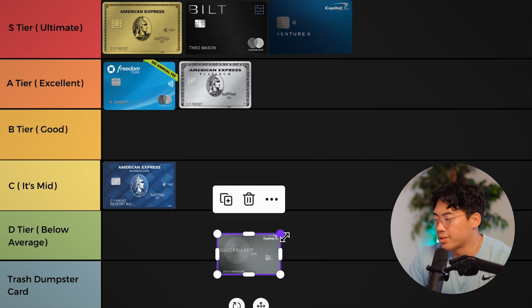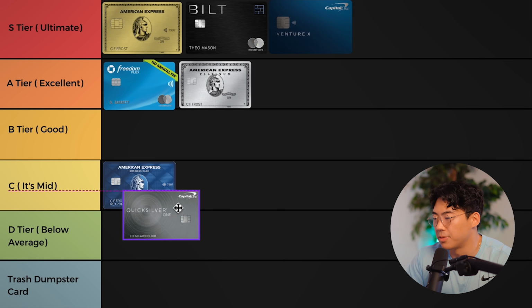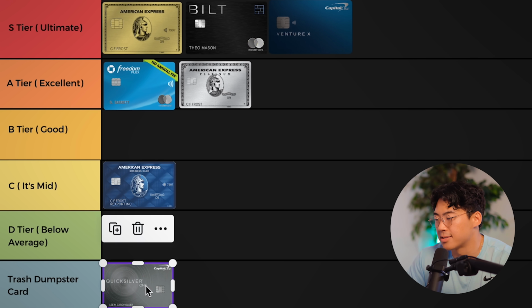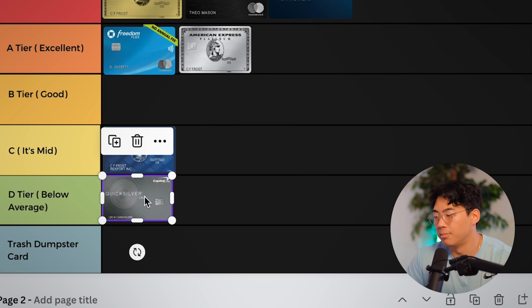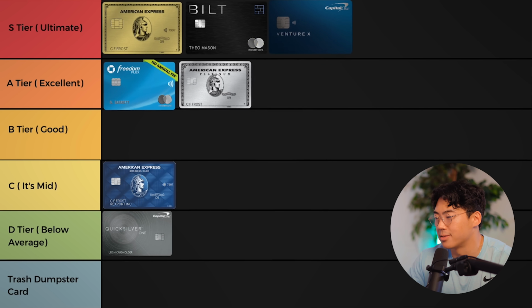Okay, Capital One Quicksilver. This is not a terrible card. If you have a lot of credit card debt or you're struggling, I would say it's mid, but for the most part, I would not see myself applying for this unless something really bad's happening. It's not on my radar. I feel bad calling any card a trash dumpster card, so I'm gonna be a nice boy. We're gonna put it below average: not the best card, no crazy benefits, nothing to write home about.